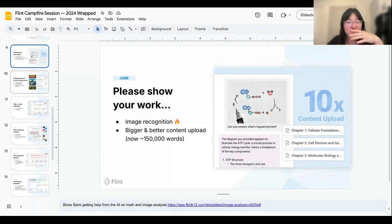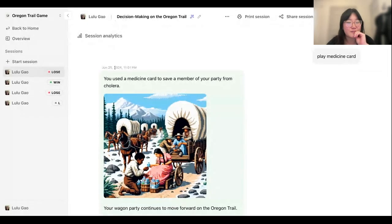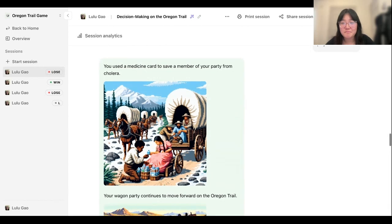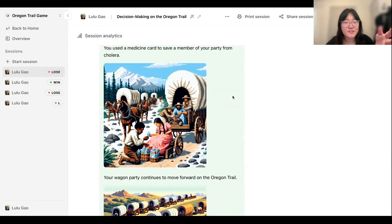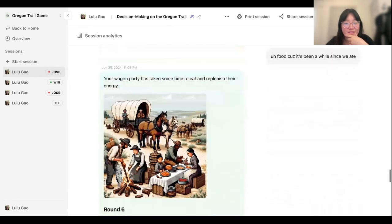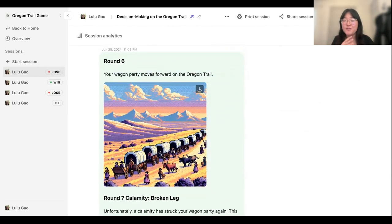Yeah, so after the image recognition, we also added image generation. And this was pretty cool. We saw some examples. One that I made, that I thought was really fun, was also inspired by a teacher: having the Oregon Trail be playable in Flint. With this activity, students could say which action they wanted to take, and then Flint would create an image to go along with it. So like here, giving the wagon party members medicine, and then sharing food as well. This sort of interactivity with image generation was a cool use case that we wanted to enable.